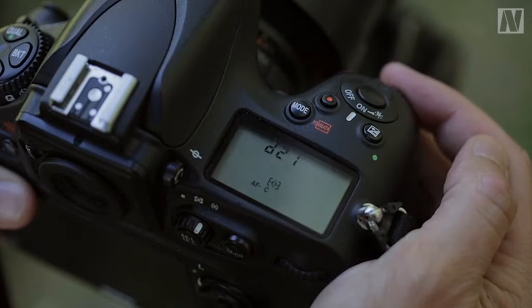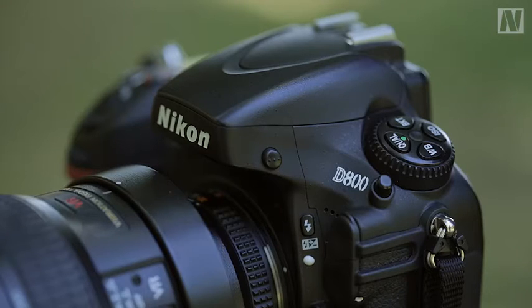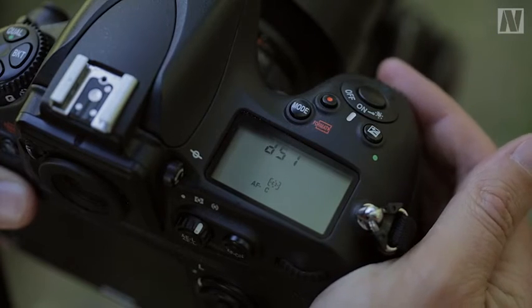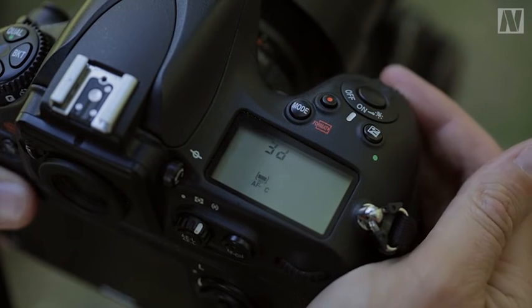21-point dynamic AF works in a similar way, but with a larger cluster of active points. Many bird photographers swear by 3D tracking autofocus.